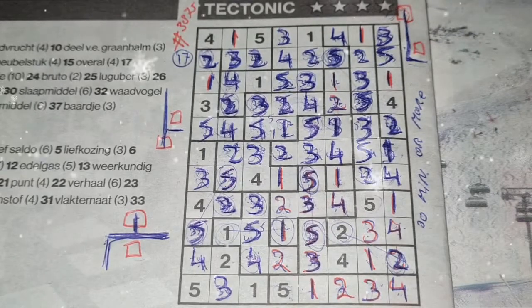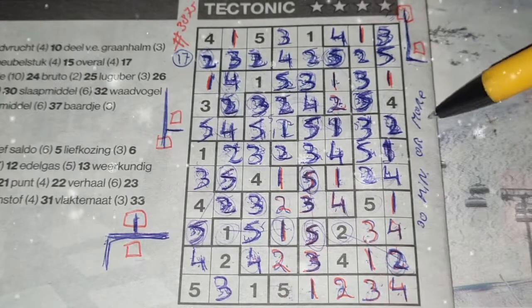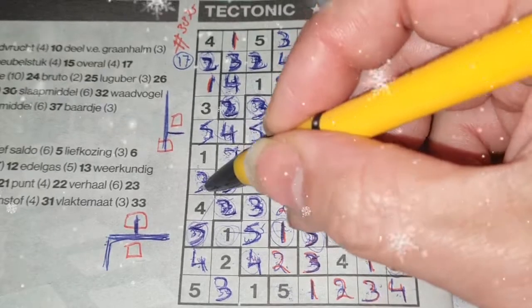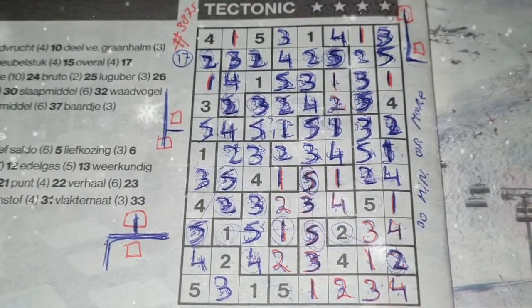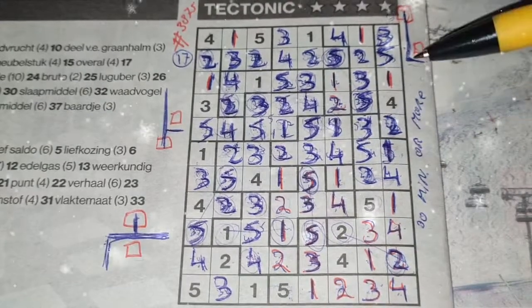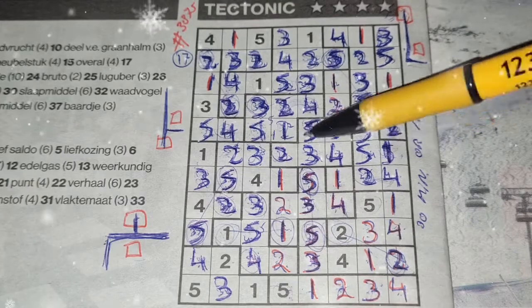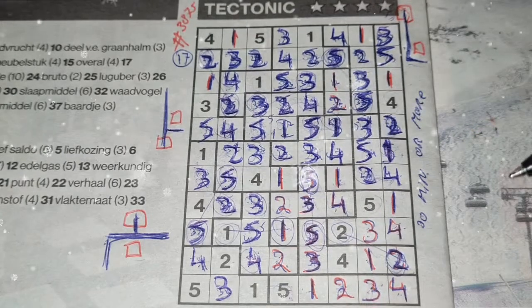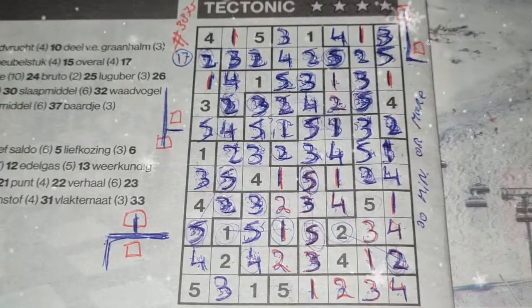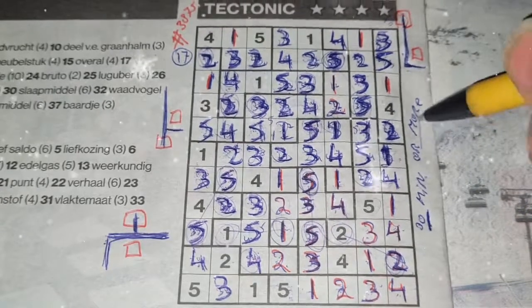solve it as fast as you can. So sometimes you need to take a decision. Well, if you choose the wrong number, well, just continue with the other number. I like this one. Publish more of these kind of puzzles. And definitely 30 minutes or more I need.